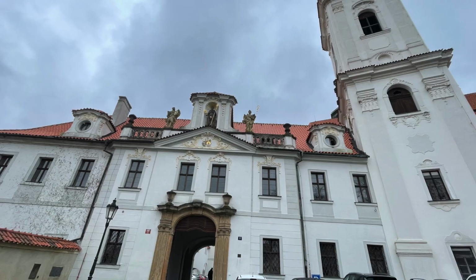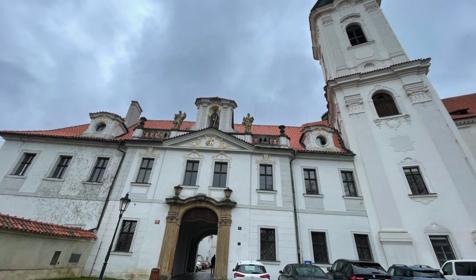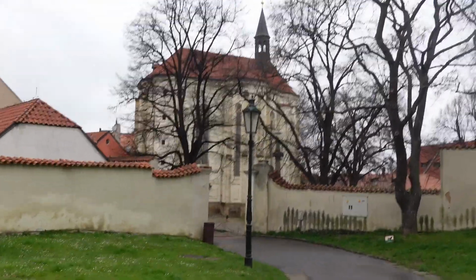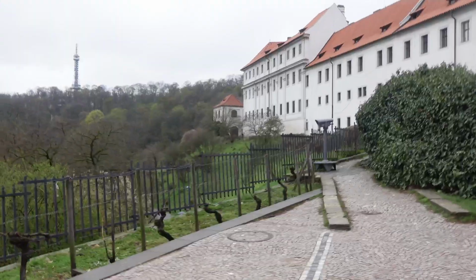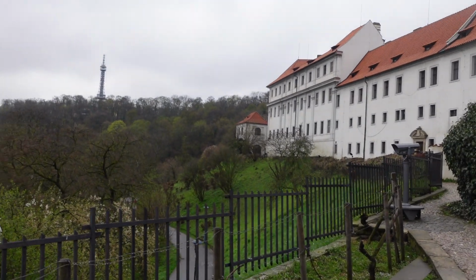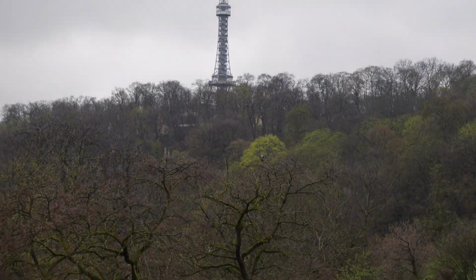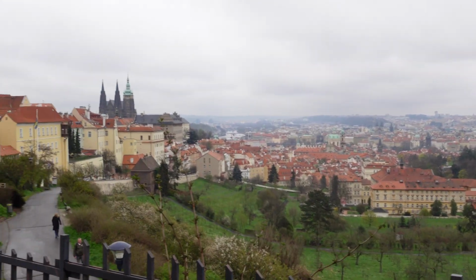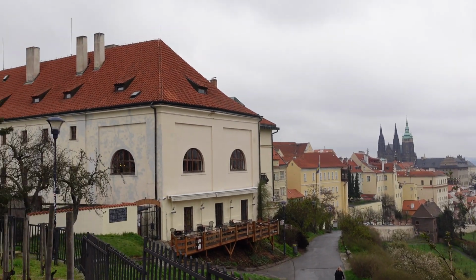Then we saw this Strahov Monastery, which was founded in 1140. In this complex, there is a church and a library with some medieval manuscripts and maps and things like that. And the views from that place are beautiful.